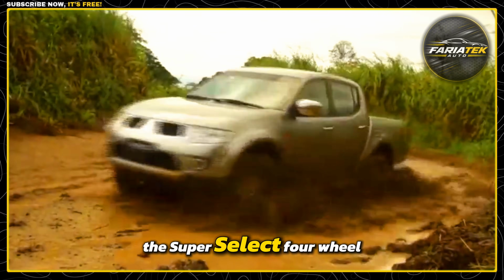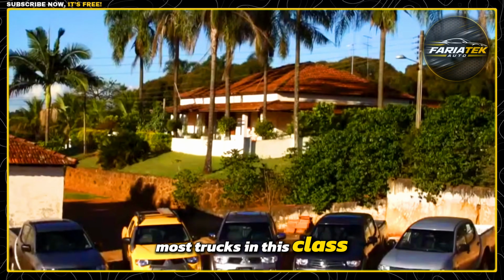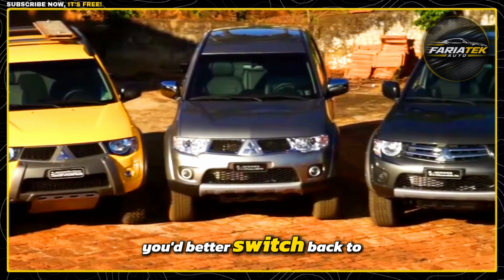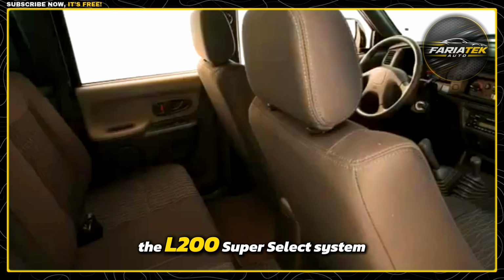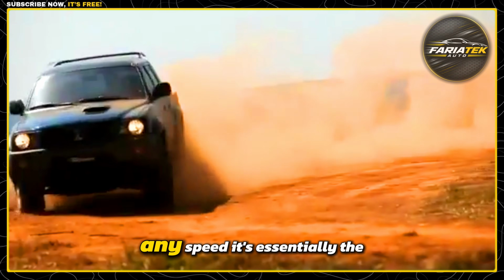The Super Select 4-wheel drive system is where this truck genuinely separates itself from the pack. Most trucks in this class give you part-time 4-wheel drive, meaning you can use it off-road, but on dry pavement, you'd better switch back to two-wheel drive or risk damaging the drivetrain. The L200's Super Select system lets you run in four-wheel drive on any surface, anytime, any speed.